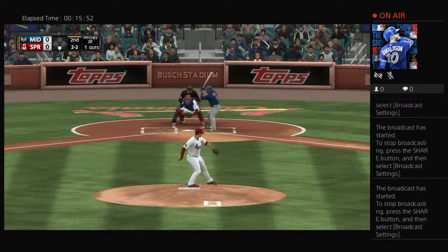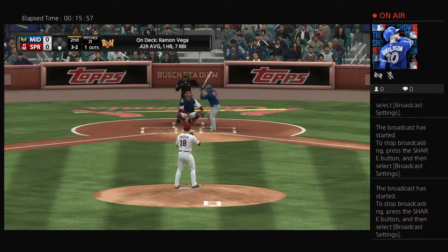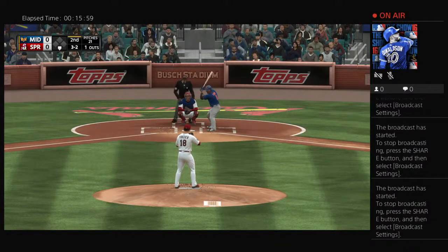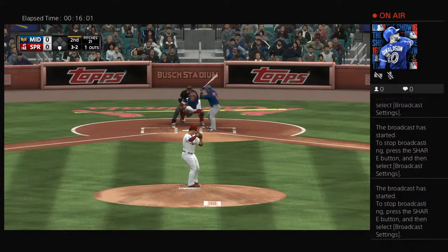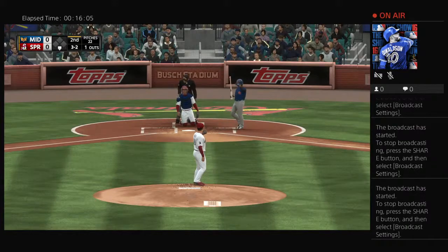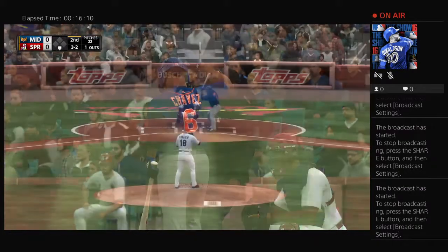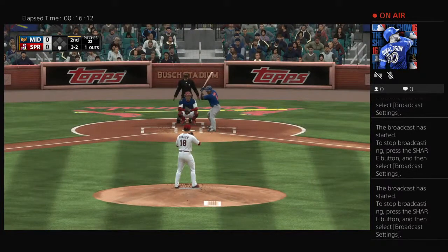Into the windup. Here comes the 2-2 pitch. 3-2. Never tempted to swing at that ball down low. It's ball 3. No score here as we play inning number 2.